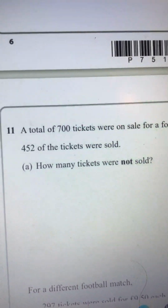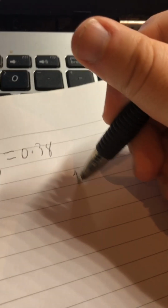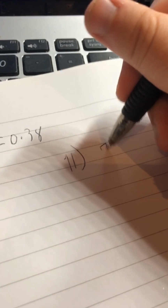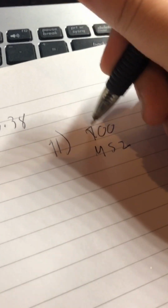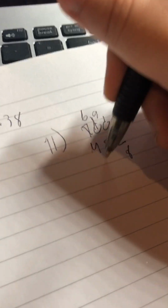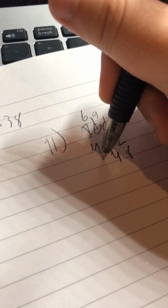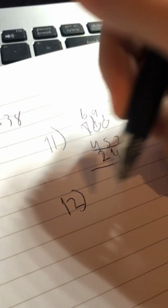On question 11, a total of 700 tickets were on sale for a football match. 452 tickets were sold. How many tickets were not sold? So basically for that, you just have to do 700 minus 452. Is this easy or what? I almost messed up. 248 is the answer. I am genius.